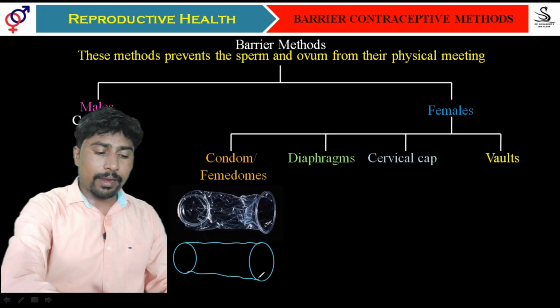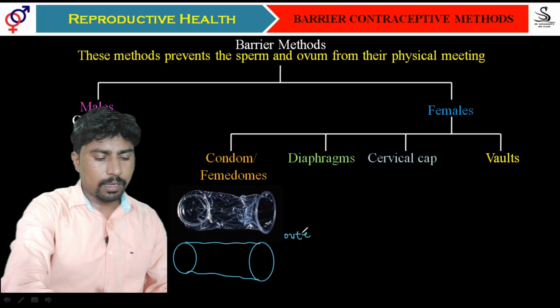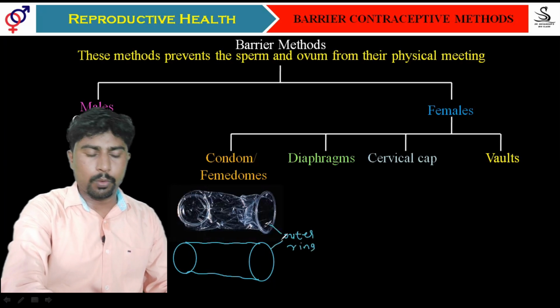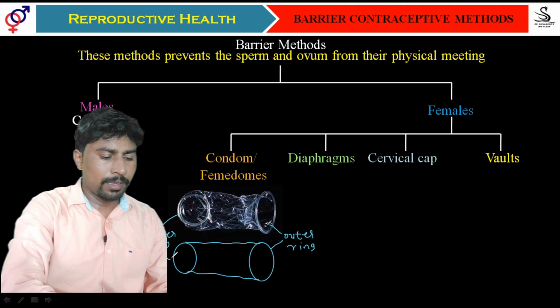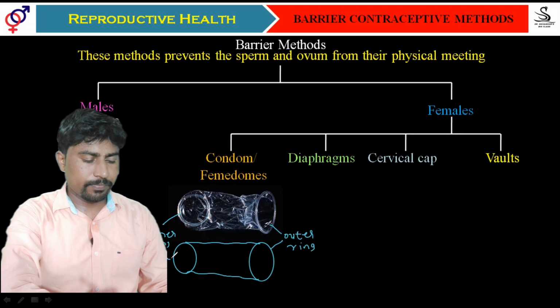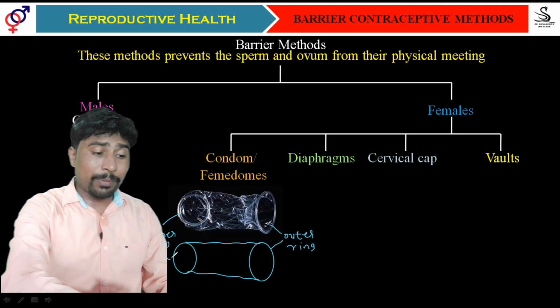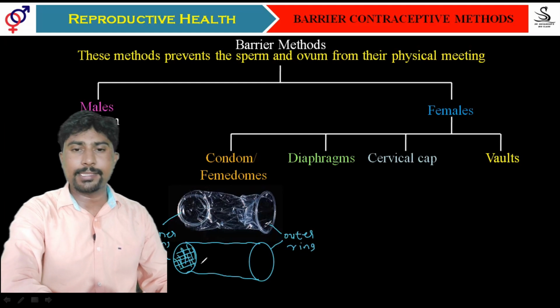Suppose now this is the outer ring. Okay, I will just label it like this. It is the outer ring, and this is the inner ring over here. I will label both of these. Whatever the upper diagram I have taken, it is from the NCERT book. You can check it. But the inner ring here, students, is completely covered, closed. This inner ring is closed. The outer ring is the open one.